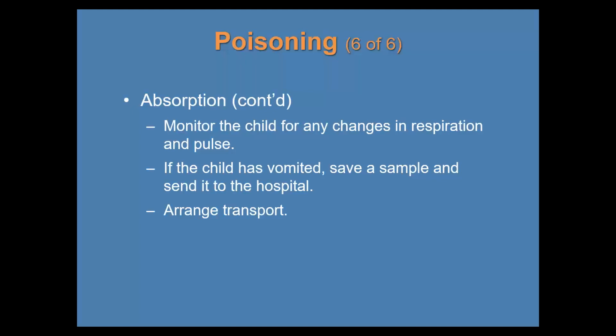So for any changes they might be having, like I said, keep checking those ABCs throughout, just to make sure there are no major changes there.